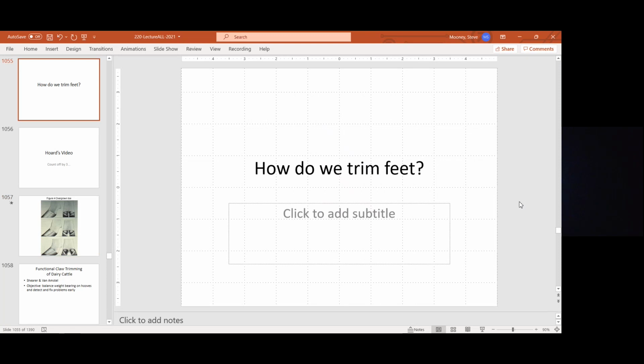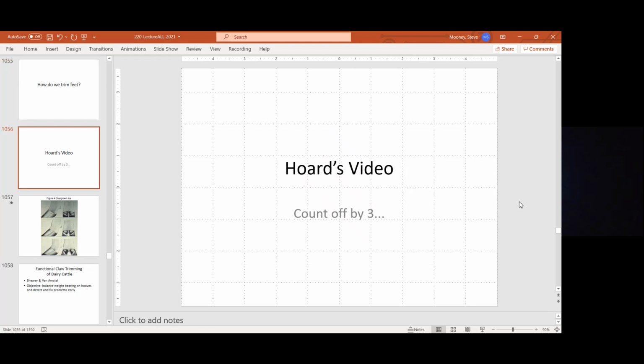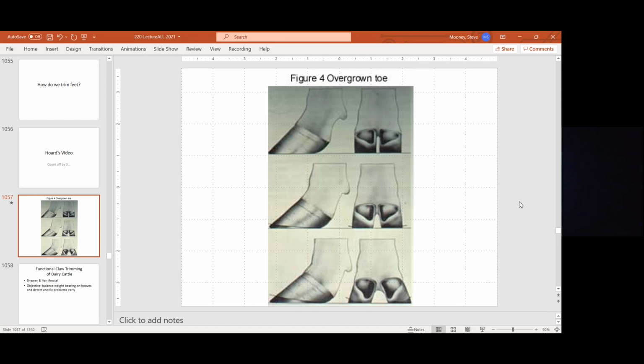So we'll get to a point here where we talk about trimming hooves. I'll introduce it to you now so we can get to the actual practice there. So how do we trim hooves? How do we trim the feet, the claws on these animals? We'll have a video we'll go through. But basically, we're trying to correct the overgrowth.